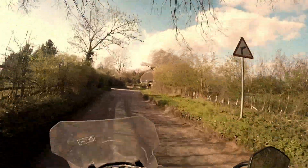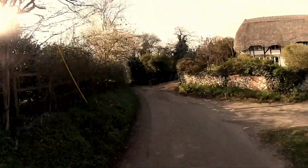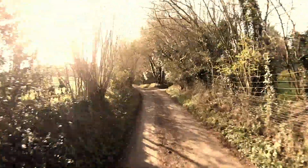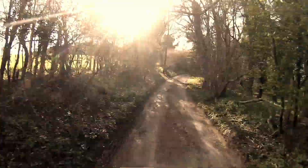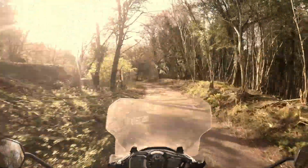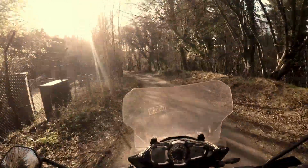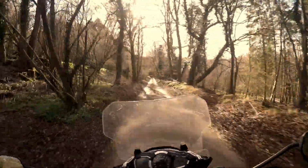Right, now I'm pretty sure I go left down here. Yeah, I think so. You can see all this grit in the middle of the road. There we go. What's that? Right. It's funny, you get onto these back roads, they are roads, and you might as well be on a byway sometimes. They're not exactly smooth racetracks.